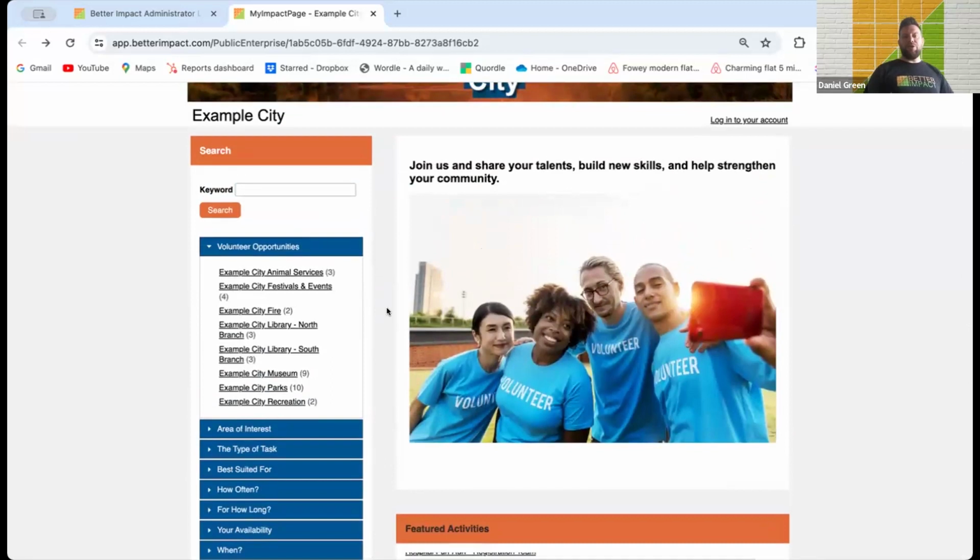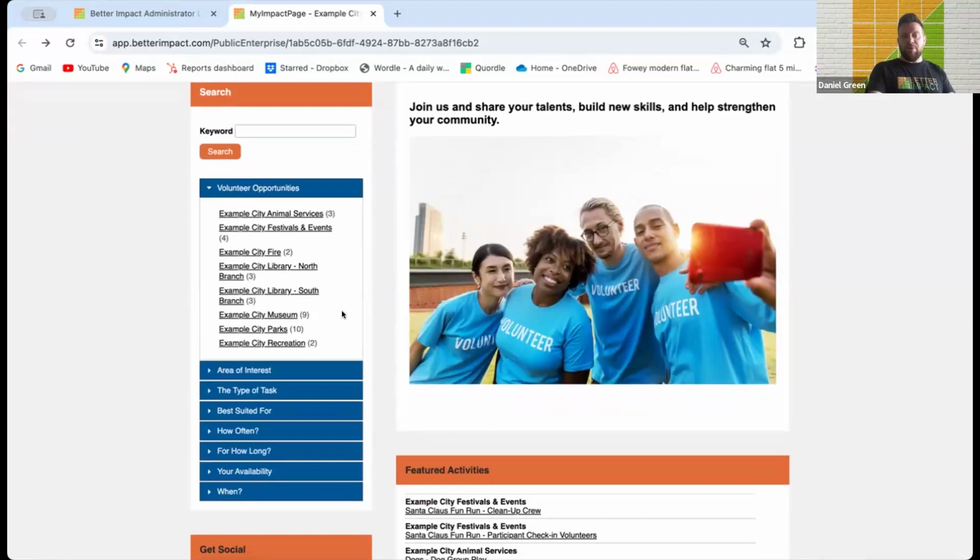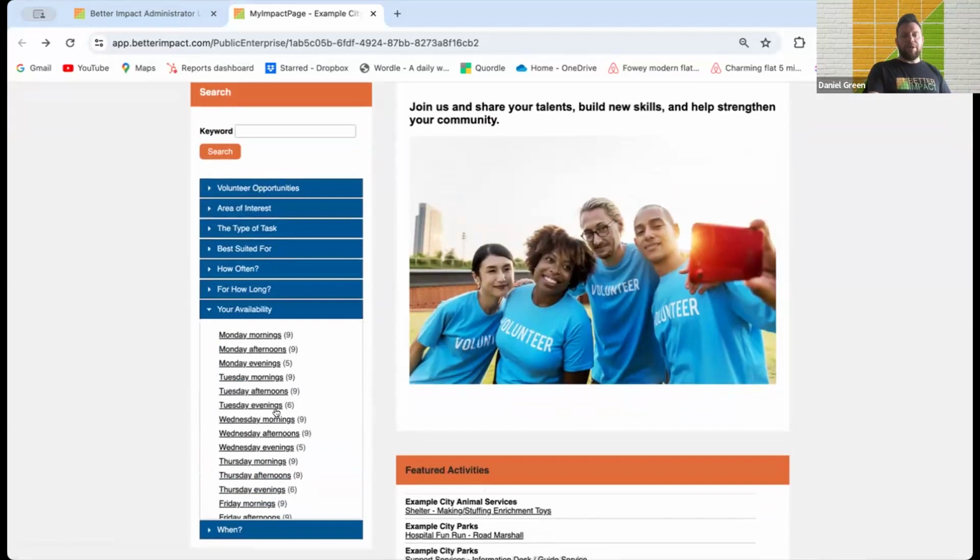As an applicant, if I'm interested in volunteering, I could do a search based on keywords. So think of it like you're looking for clothes on eBay and you want to filter by color, size, similar function here. So depending on your availability and your interests, you will be able to filter and search for what's key for you. So we've got volunteer opportunities. You can see these are all based on their sub accounts. You can see availability as well.